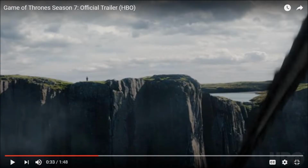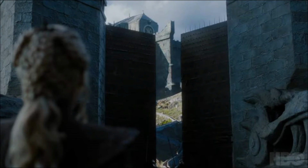Next shot, we have Tyrion, probably at Dragonstone. This is Dragonstone. It's obviously Dragonstone. Tyrion looking over the cliff at Dragonstone, watching Dany's dragons fly off into the distance. I really like the shot. Very cool, very cinematic.